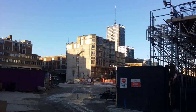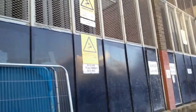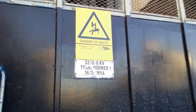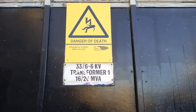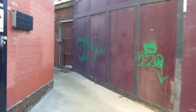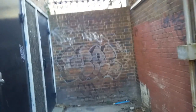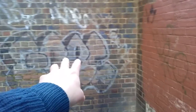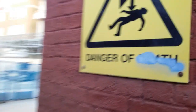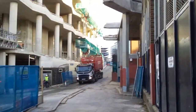Obviously the old building's still there, so this is an electrical substation here. I don't know if it's for the railway. 33/66 kV transformer 1. Just have a look around here. It doesn't go anywhere, just dead ends here. The railway line's just behind that wall there. I'd imagine this will be kept, because it's probably for the railway, or probably for the East Croydon area.